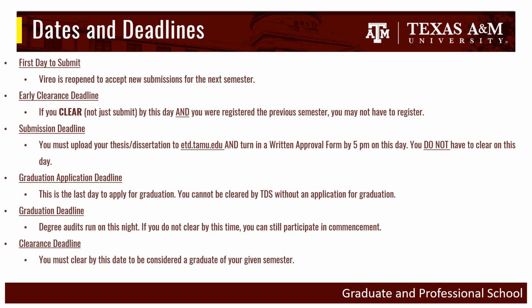The Vireo system will close at 5 p.m. on submission deadline day. In addition to your document submission, there are 2 other requirements you must complete by 5 p.m. on the submission deadline. One is your copyright and availability. The other is your document approval form. I'll talk more about those later.